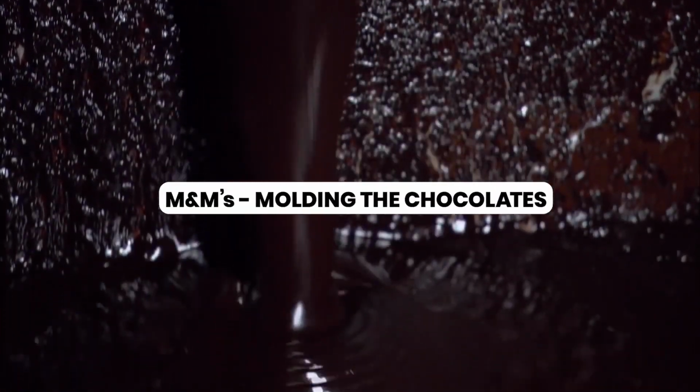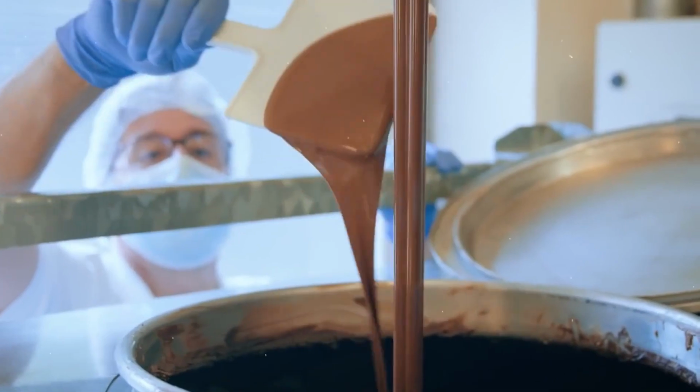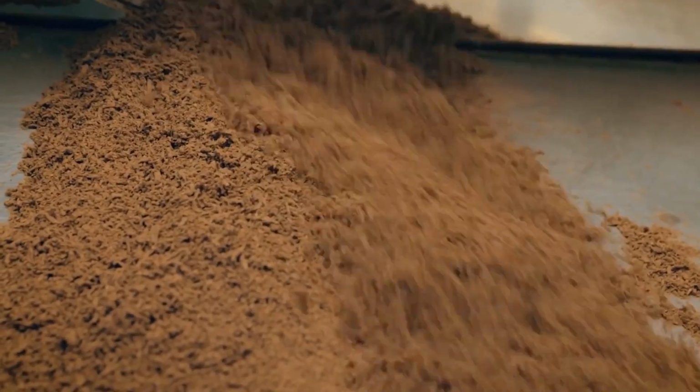Molding the chocolates. We start the manufacturing process by melting chocolate in big, enormous containers. The melting is preceded by conching, a process where all the ingredients that we talked about in the first step are blended and mixed together. The mixed ingredients are made manually by the workers into a thick chocolate paste and then refined until it is in the form of powder. The powder goes into congruent phase and is mixed with hot cocoa butter.